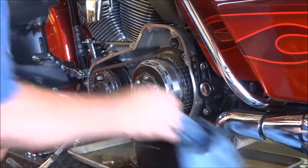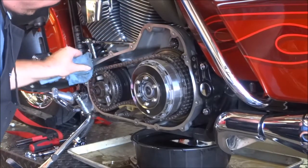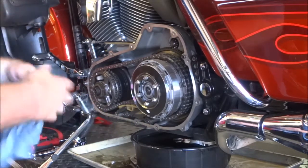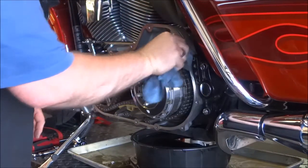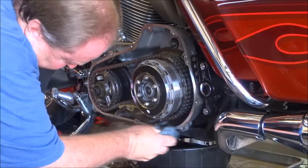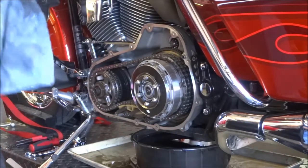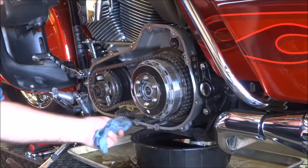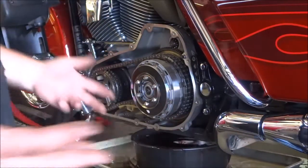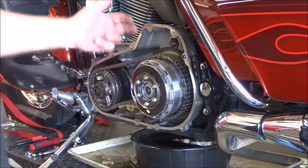Doesn't look like any gasket material or anything stuck. So some people will reuse these primary cover gaskets. That's an option if you want to. They are spendy, but shit, what on a Harley isn't? So I don't like to reuse them just because of fear of having a leak down the road. I've never reused them. I know people have, and some leak, some don't. I just don't want to risk it. So I got a new derby cover gasket.